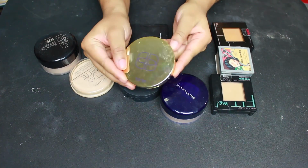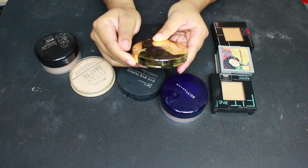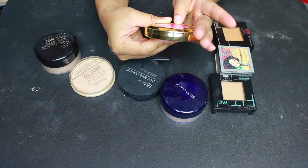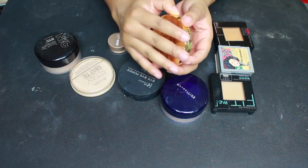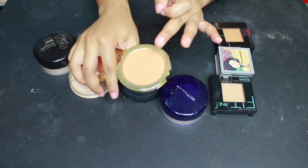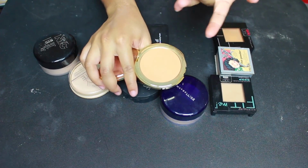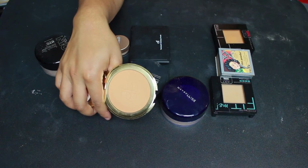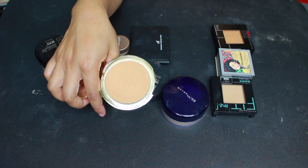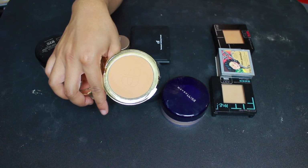Here's one that I'm actually getting rid of. This is another newer product. This is the Tarte BB Creamy Powder Foundation in the color Tan Honey. This is just too much for me. It actually has a lot of coverage and it's not very mattifying, so I don't like that at all, so I have to get rid of it.